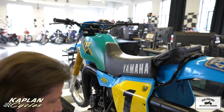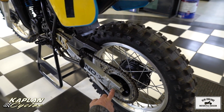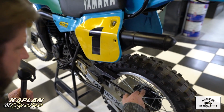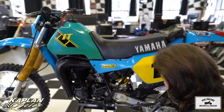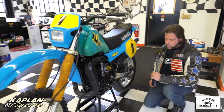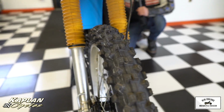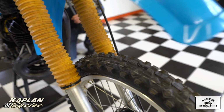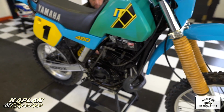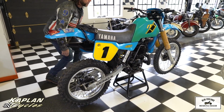So the tire and tube on the back is brand new. The chain is brand new. The axle's been greased, and the brake pads have been cleaned and adjusted. So you got a new rear tire, new chain, new front tire, new front tube. Look at the front tire up close. That's another matching Maxxis tire and tube. So new air filter. There's no oil filter on this. Everything's been gone through on the bike and adjusted. All the bolts are tightened and clean. It's ready to go for another 36 years.